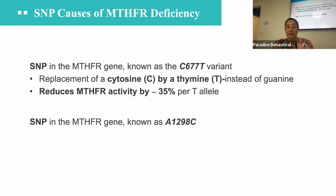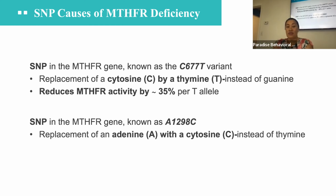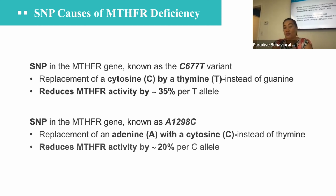The next gene involved in MTHFR deficiency is A1298C. Let me just say, adenine is replaced with cytosine instead of thymine. So instead of AT, we got AC. So this reduces activity by 20% because of the C allele.